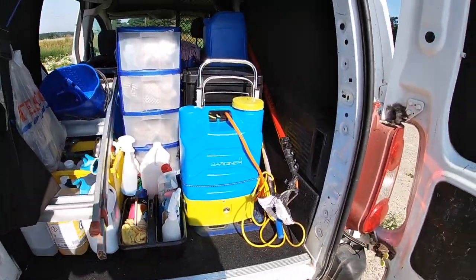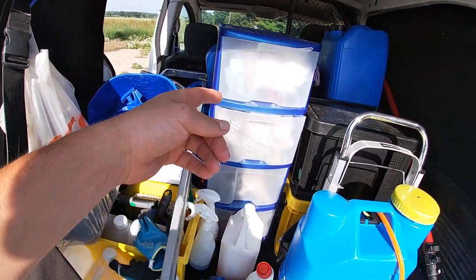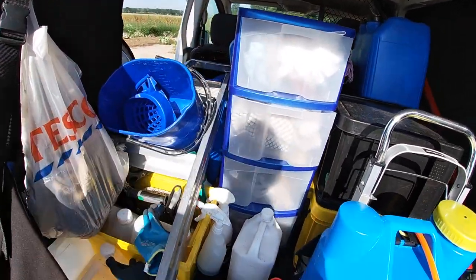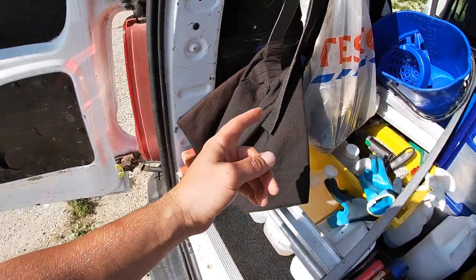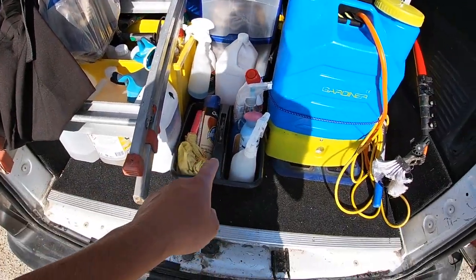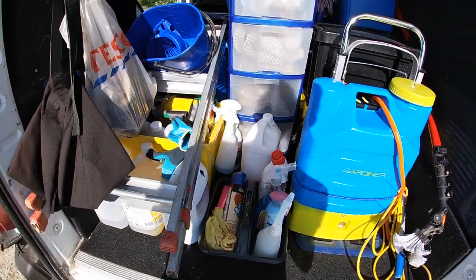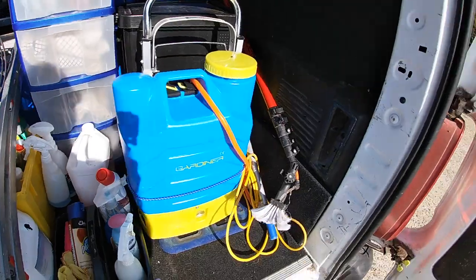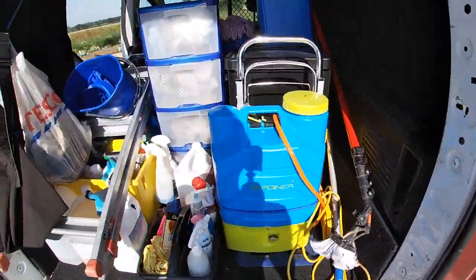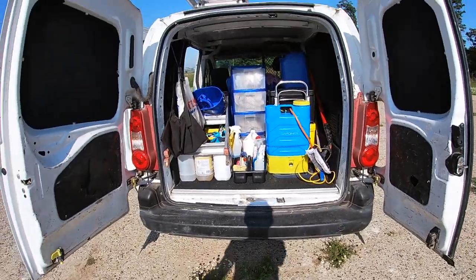Obviously backpack in the corner, cloths for traditional stuff, scrims, belt, ladder, lots of other chemicals, because I also try for domestic cleaning. I do some domestic cleaning as well as window cleaning. Cloths obviously in those, and pole down the side. It is what it is, to be perfectly honest.